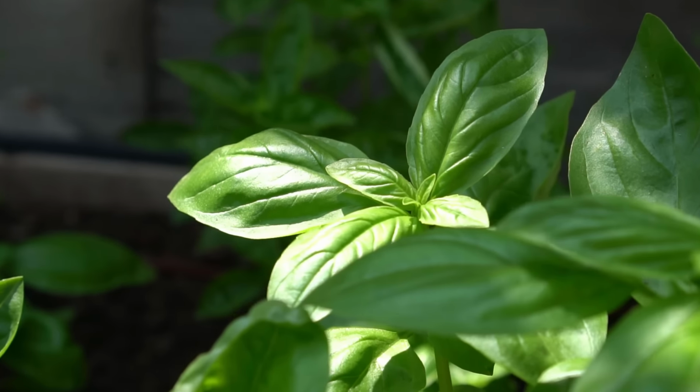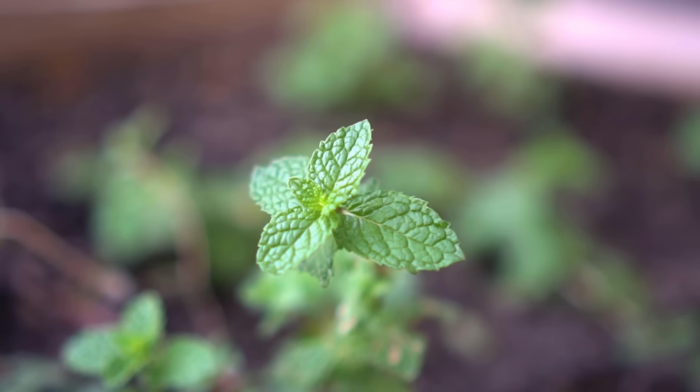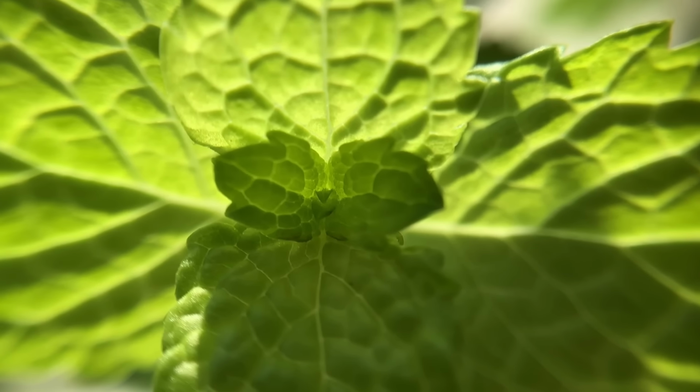Number 2, mint. Now mint is similar to basil as well. Mint will grow really well in shade and produce really big and broad leaves in shade. If planted in full sun, the leaves of mint actually get really prickly and very hard, and they don't even really taste good. So I always grow mint and basil in shade.